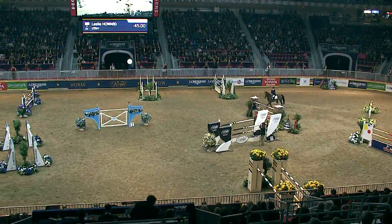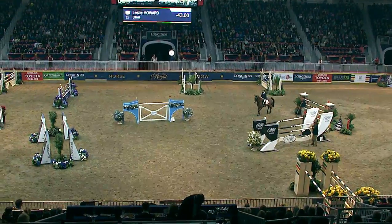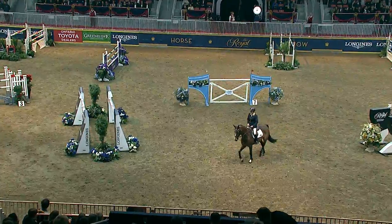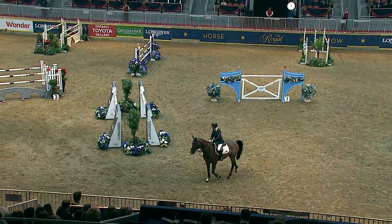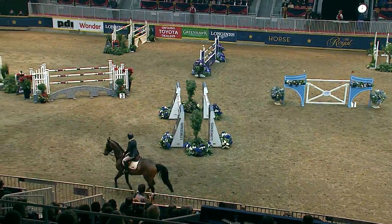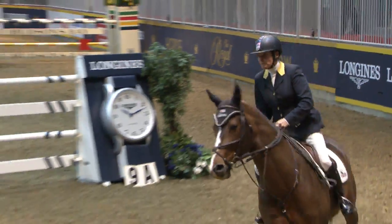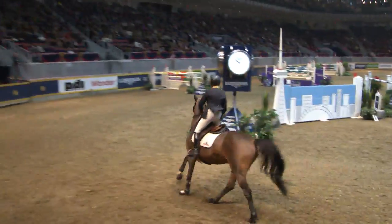Well, as Leslie told us in the opening, this horse and herself have been together for over 10 years, and it's just been a fantastic partnership. Just even this summer, second in the Hits on the Hudson Grand Prix, third in the $40,000 Friends of the Meadow class at Spruce Meadows.